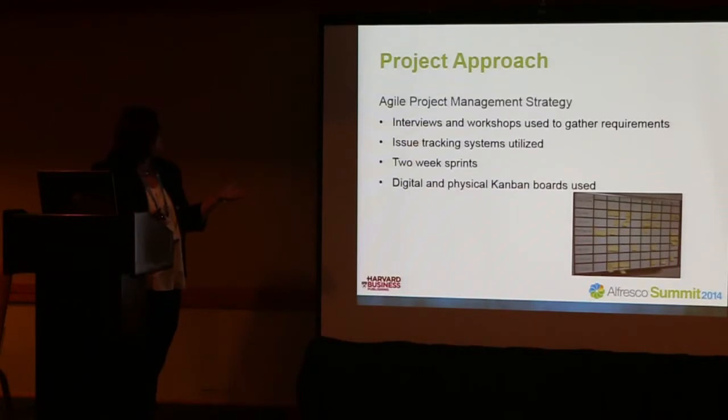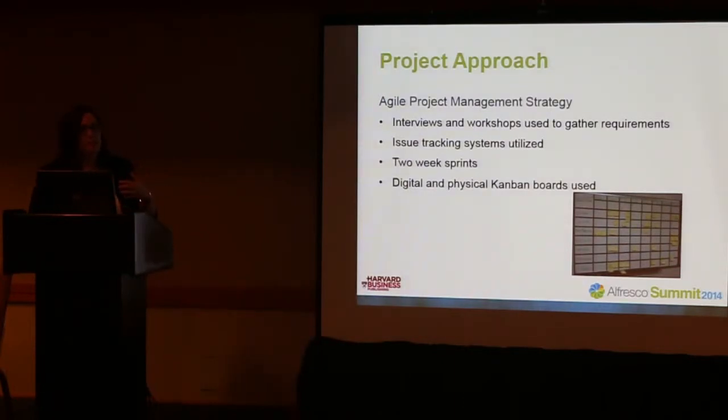We also chunked everything up into two-week sprints, kept everything bite-sized, gave us milestones, and it ensured that we weren't able to take on more than we could chew, for the most part.